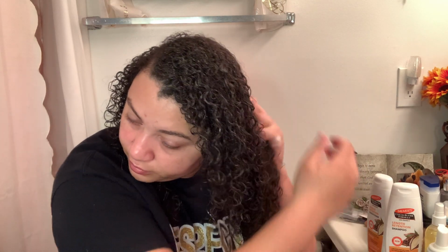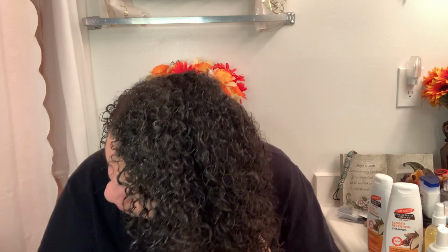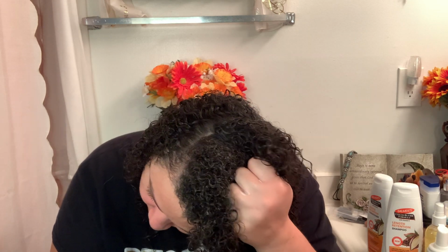But this is definitely going to hold your hairstyle, your curl pattern. Like, I could go two to three days without having to refresh my curls using this mousse. It has a really good hold, but it's not gonna make your hair stiff. And it also doesn't have harsh alcohol in it. A lot of mousses have a lot of alcohol, which, girl, this has been a hair journey for a long time for me. So I try to stay away from the mousses that have a lot of alcohol and a lot of chemicals in them.